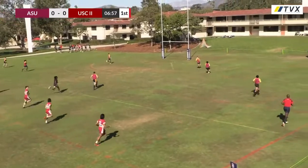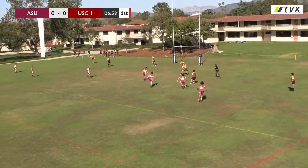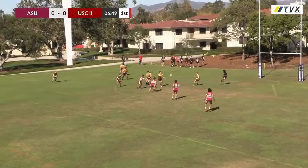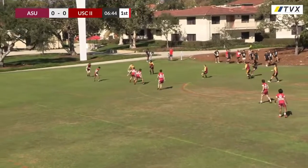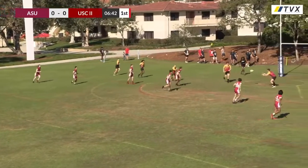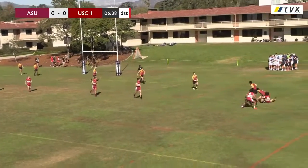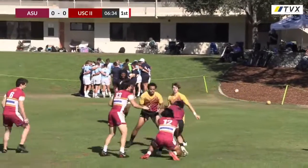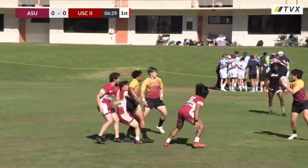Here we are, match three. USC kicking off to Arizona State. State fields in their own 22. Running out, moving north to south. Coming back, playing the short line. Arizona State playing a little bit flat in their own territory. Tackled by USC number 13, Mateen Rezapur. Arizona State retaining possession.